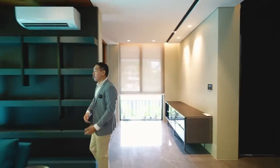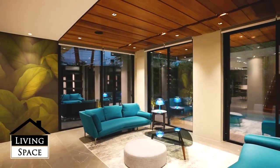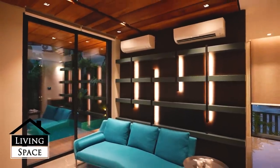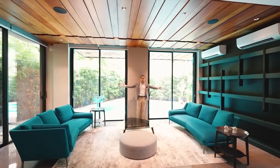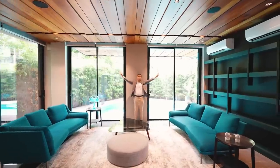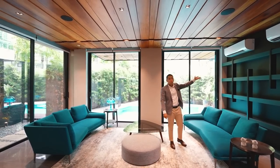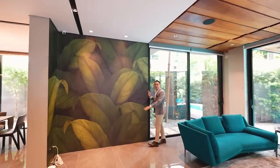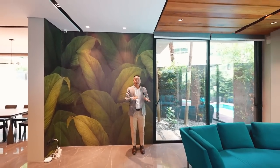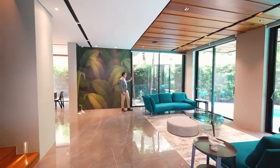Now, upon entering the house, you're welcomed by your fully furnished living space. It's dominated by these two large sliding doors, giving you so much ventilation and natural light. A gorgeous natural wood ceiling. You also have a feature wall here. You have two split type air conditioning units, giving you great cooling throughout the entire room. And this is such a unique wallpaper, giving you such a relaxing vibe for the entire living space. It also matches very well with the color of the couches. You have an additional sliding door here, giving you access towards the side of the house.